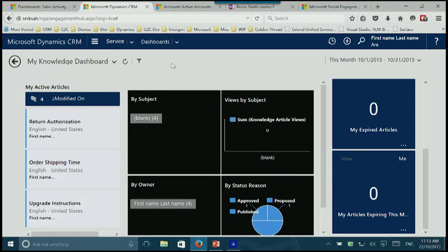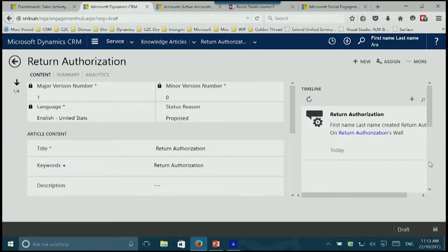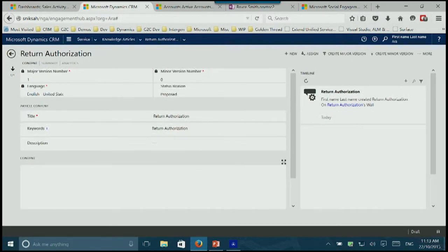So if we open up a record and take a look at a record, how do I minimize this? Just Control minus. Yeah, that's fine.